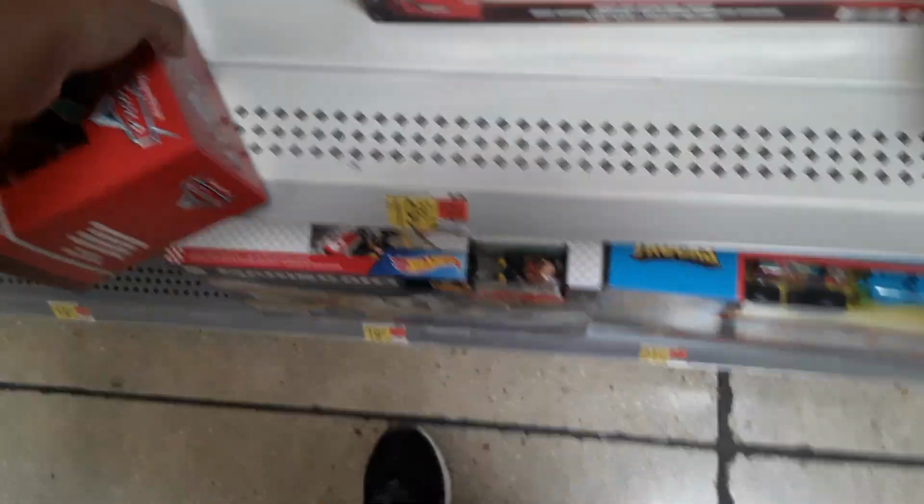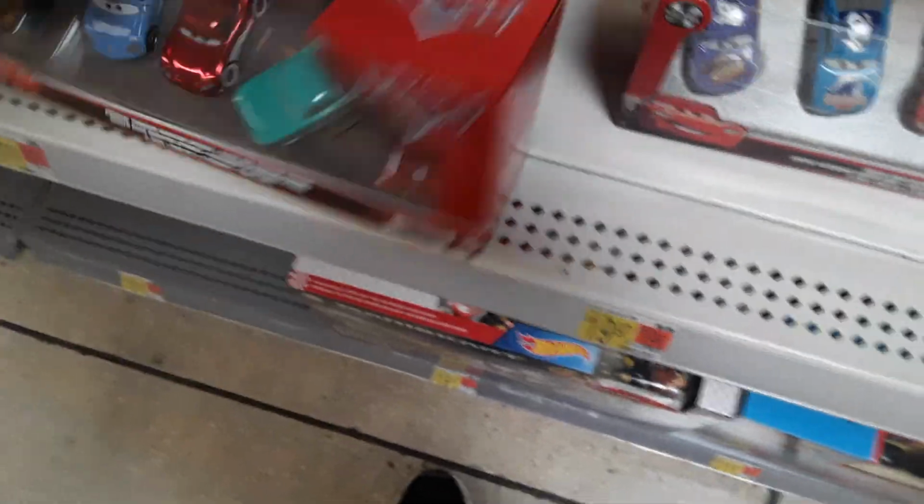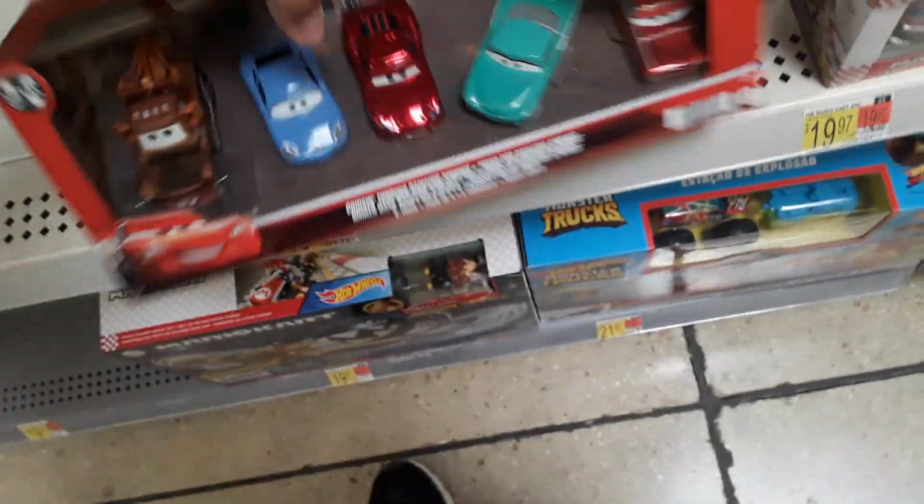Okay, I guess I just saved the money on these three. Five packs, yeah. Five packs. All three of them have Lady McQueen's art. Different art.